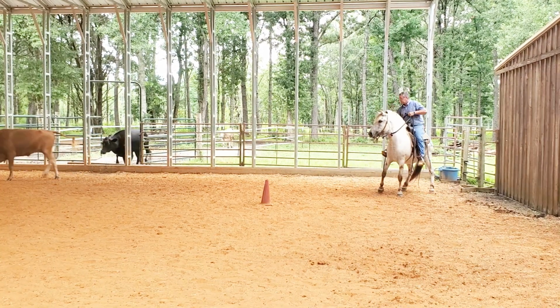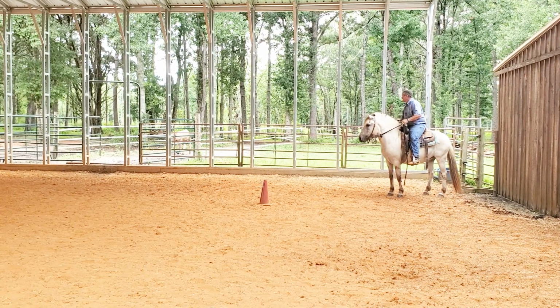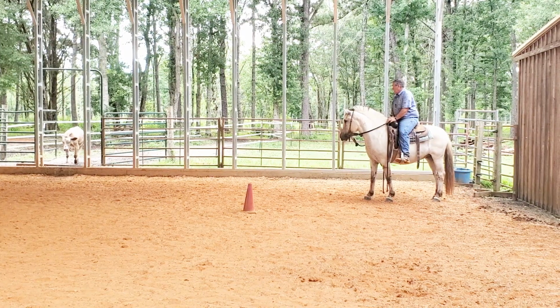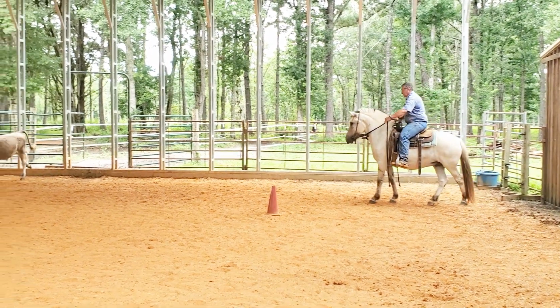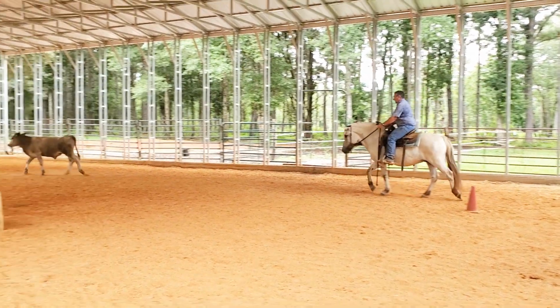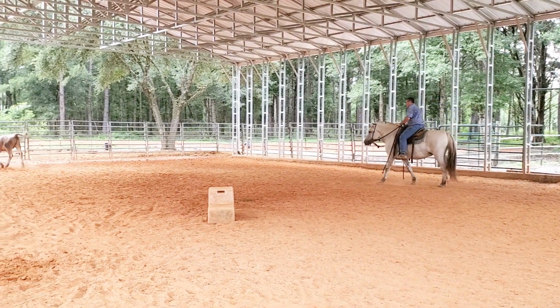He has been interested in them while I've worked him with the cows next to us. Still wanting to go to him. That's a good sign. We'll walk behind this one. This is the last one in this group. Fjord cow horse. There we go. Good boy.